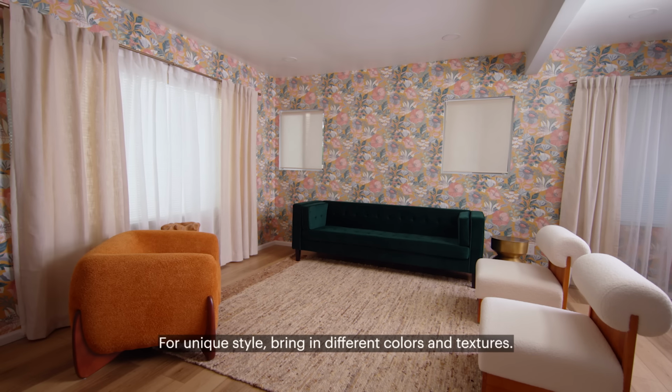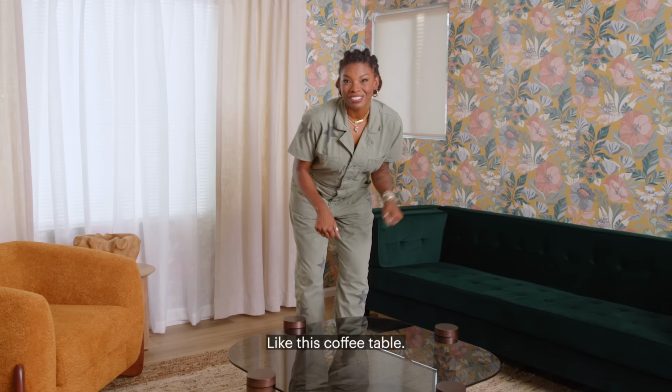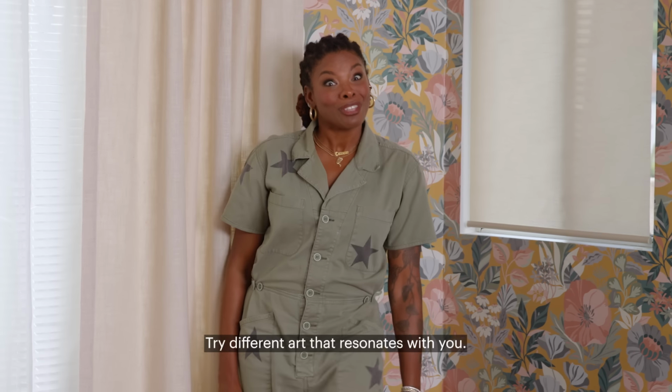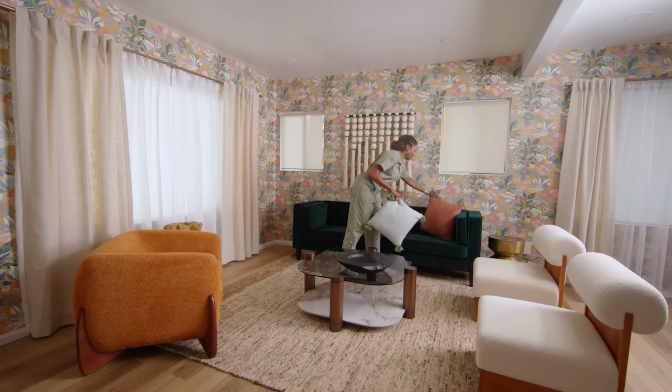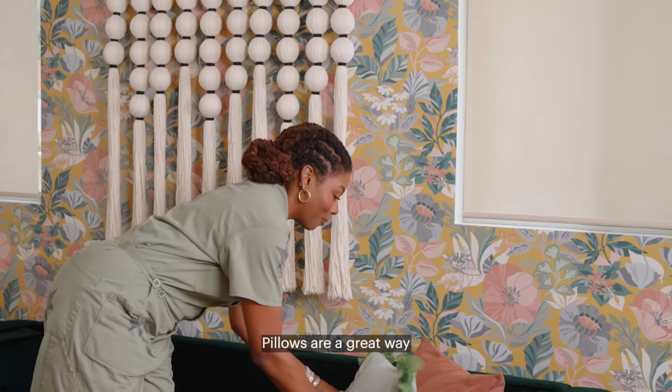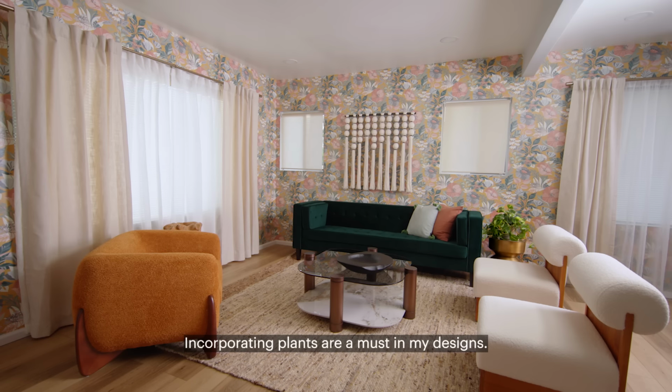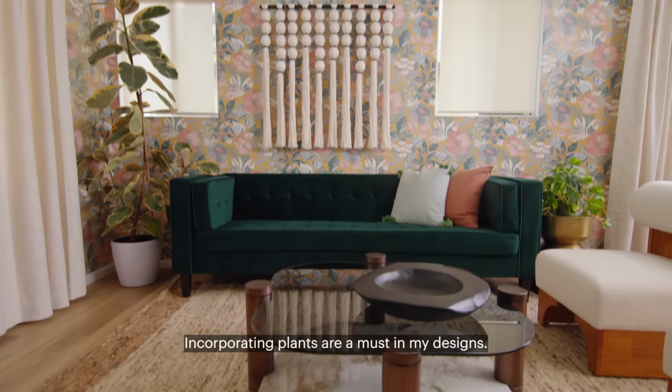Let's keep going. For unique style, bring in different colors and textures, like this coffee table. Try different art that resonates with you. Pillows are a great way to add pops of color and pull the entire design together. Incorporating plants is a must in my designs.